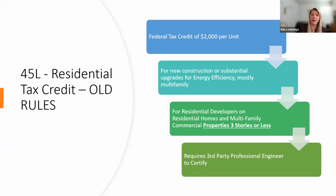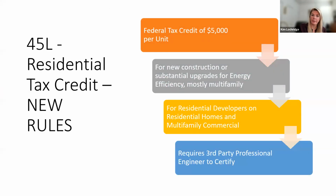And under the old rules, it would have to be 3 stories or less. So if you built your typical 3-story garden style apartment complex or something like that, that could be eligible for a $2,000 tax credit per unit. That could be very, very interesting. And now the new rules for the 45L, this is 2023 and forward, for both 179D and 45L. These credits go up to $5,000 per unit. And now you can do any high rise. You're not limited to the 3 stories, right? So there are some huge tax credits and tax deductions for these particular types of projects, if you're developing, to look into this and be able to utilize some of those deductions for your investments and for your other things that you want to do.